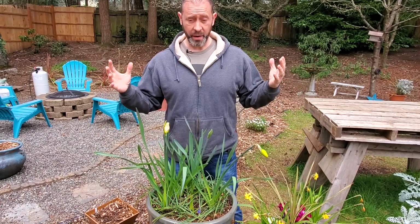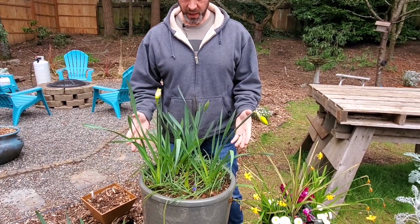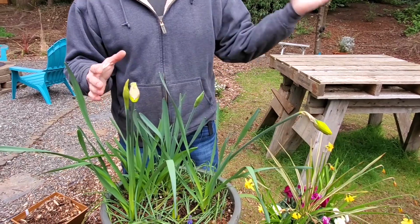So guys, we're on the other side of our deck. This is a different pot. It's also got some daffodils here, you can see. These guys are going to be a little bit taller than the other ones you just saw.